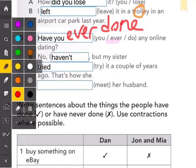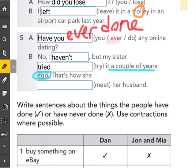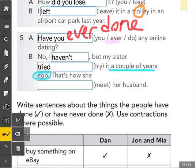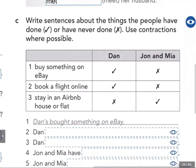And here, what do I have? A couple of years ago. Que ahí está la palabra clave para identificar el pasado simple, ¿no? A couple of years, hace unos años, o hace un par de años, incluso mejor traducido. That's how she met her husband. So far, so good? Now, let's have a look at exercise C.